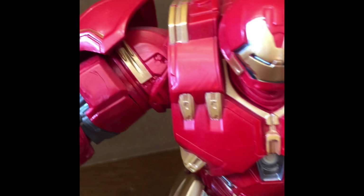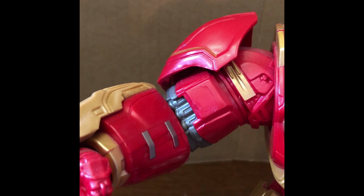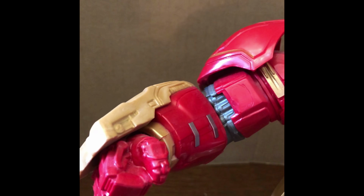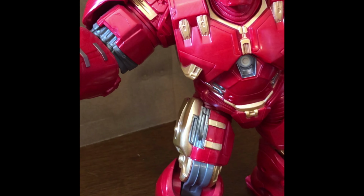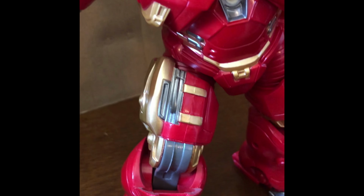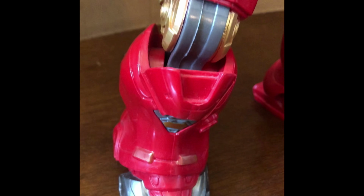What I like about him is that he comes in a really cool set. He's part of the Avengers Infinite series, and he comes with Blizzard, Doctor Strange, Vision, and War Machine, and some others. So what I love about this figure in particular is the tones of metal that they gave him.